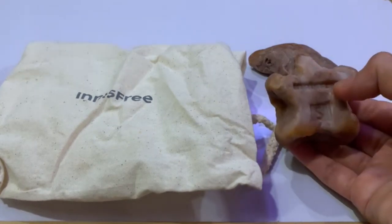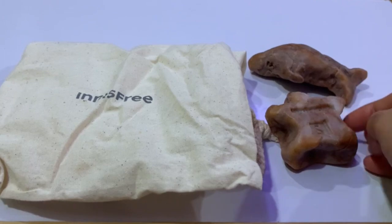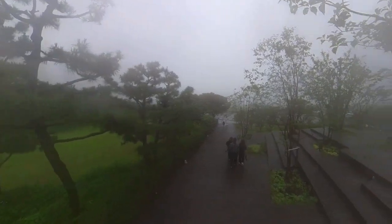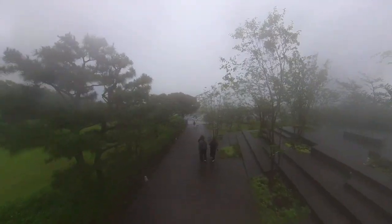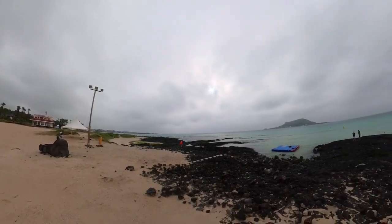And you can also stamp and decorate them with things kept on your desk, and you can shape them as you make them into whatever shape you like. After we were done shopping and paying, we walked around outside a little and took some photos as it had stopped raining by then. Then we took a bus to Hyopche Beach.